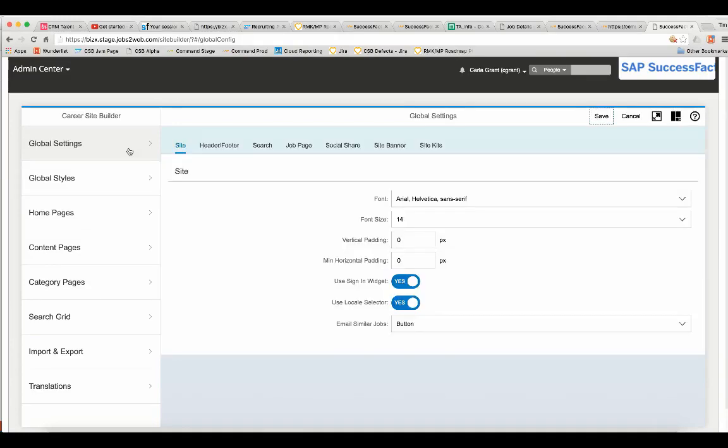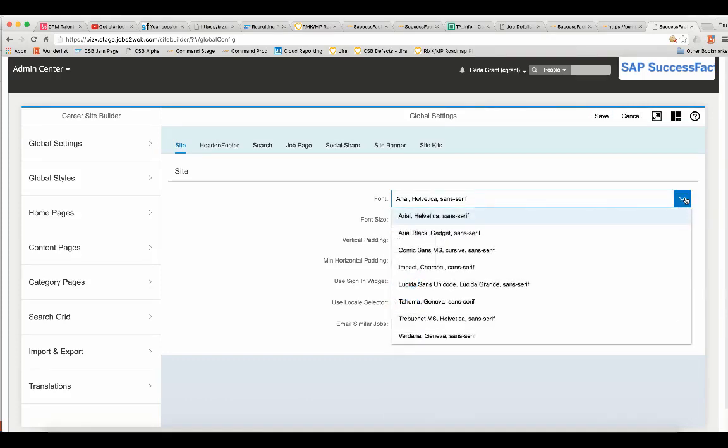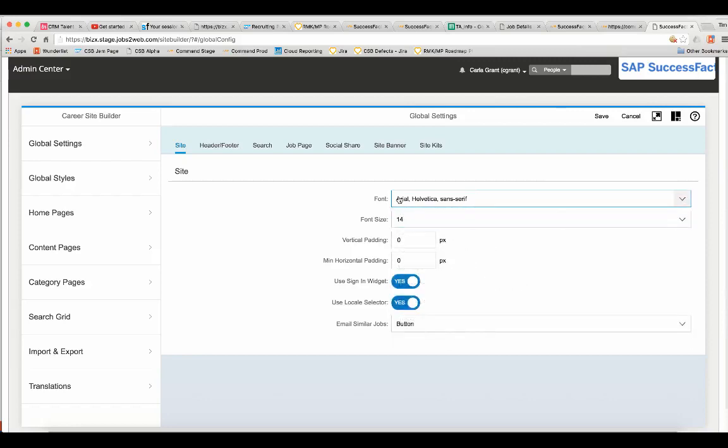Okay, so under global settings, we have all of these high-level settings that can be applied across the site. So font size, vertical, horizontal padding, this is how the components will fit together. All of these things can be changed just through drop-downs. When we add custom fonts, they can be uploaded through this UI and then they're visible here.